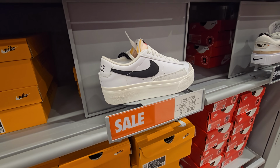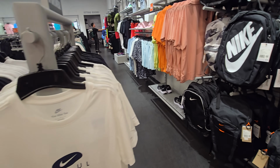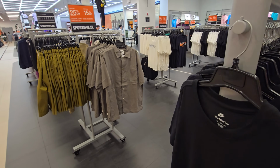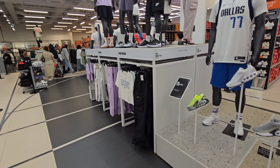Platform Blazers. Forces right here in the Volt. Sneakers-wise, pretty dope deals. I was about to check out the clothing, but I'm like, dude, a lot of this stuff doesn't even fit anyways, dude. The way it fits, the way different. All right, that was Nike Unite Store Kazan.